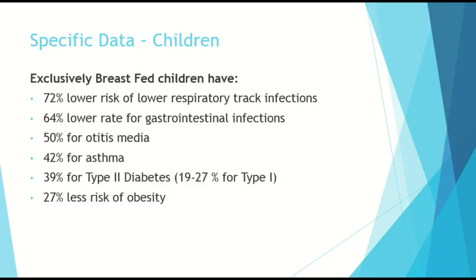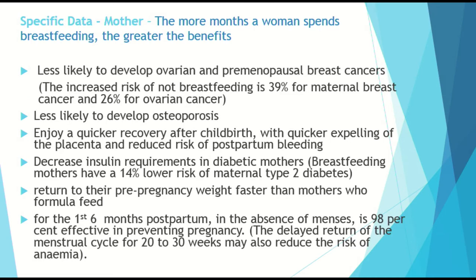Exclusively breastfed children have, more numbers, 72% lower risk of lower respiratory tract infection, 64%, these are high percentages, 64% lower rate of gastrointestinal infections. Again, with the ear infection, 50% less, 42% for asthma, and diabetes and obesity. For the mother now, you're all so knowledgeable about this. You know about ovarian and premenopausal breast cancer. Did you know that it was also helpful in preventing osteoporosis? Oh, that one. I got you with that one.